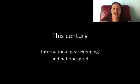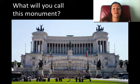Let's have a look at what happened this century. Just a couple of facts. International peacekeeping and national grave. You'll see why. This is the main monument that will take all of your attention when you are on Piazza Venezia. What is it called? It's got lots of different names.